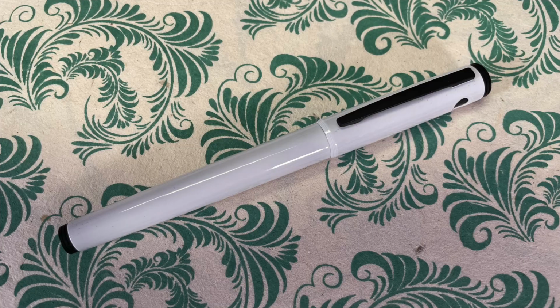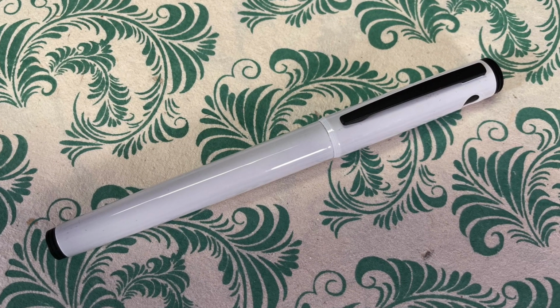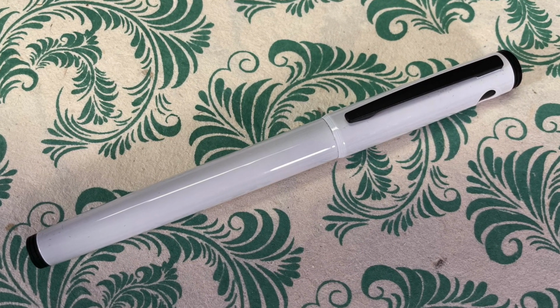Okay. Second to last, you can't have a single Star Wars movie without your stormtroopers. We have the Pilot Explorer in white with the black accents, perfect stormtrooper pen. The brown thing at the top looks very stormtrooper. I like the details of it. It's a very cool pen.